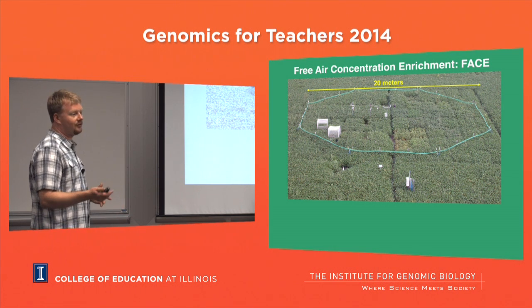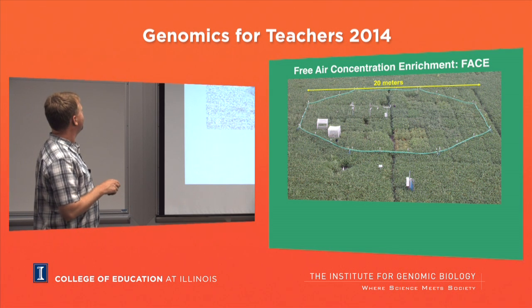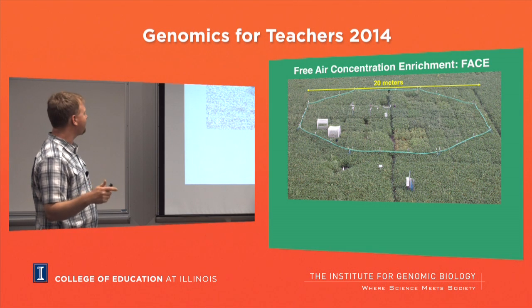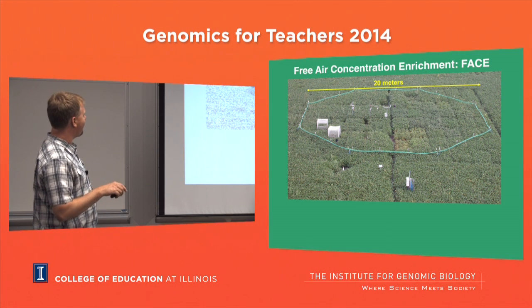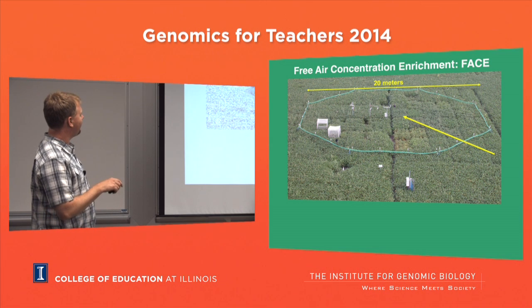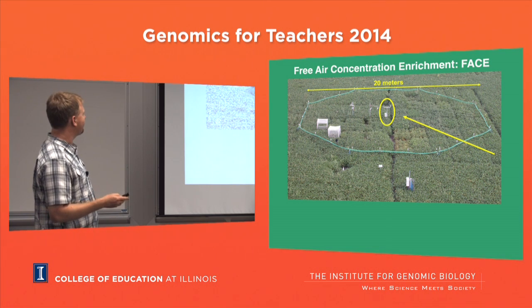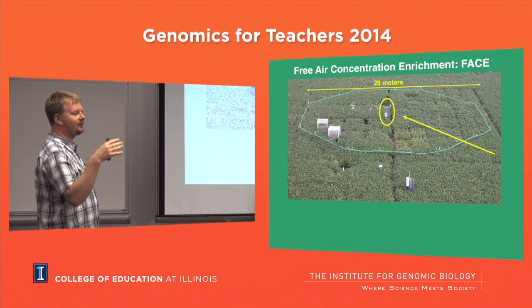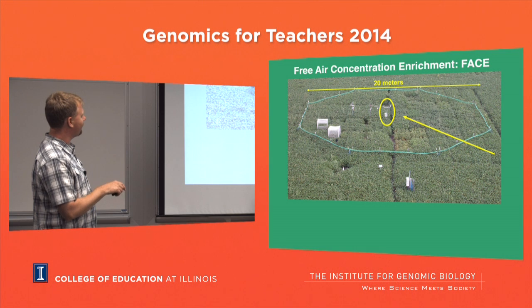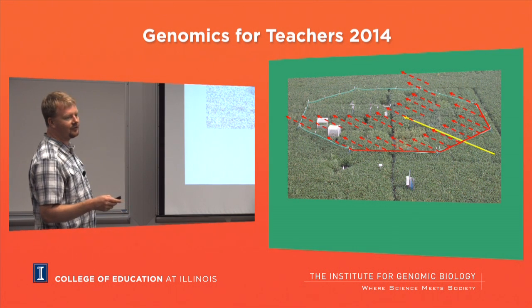And the technology we use to fumigate the plants with CO2 is called FACE, which stands for Free Air Concentration Enrichment. This is a photograph of just one of our plots, and they're about 20 meters in diameter. It's got an octagon around it. If you imagine, the green pipes release the CO2. If you imagine the wind is coming in the direction of this arrow, there's a weather station in the center of the plot that measures the wind speed and wind direction. It sends information back to a central computer every 4 seconds, and that computer then opens valves on this box that release CO2 from the 3 upwind sides of the ring, and CO2 gets carried across and through the plot.